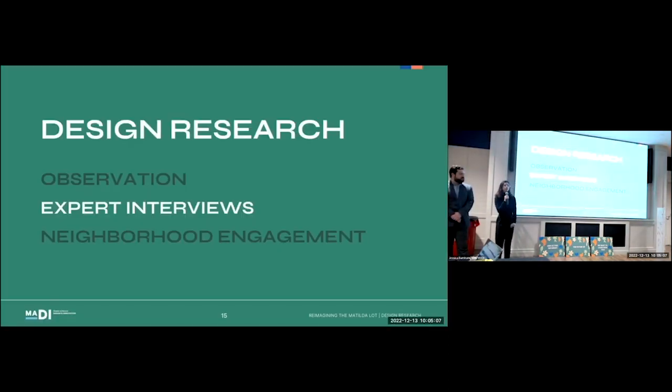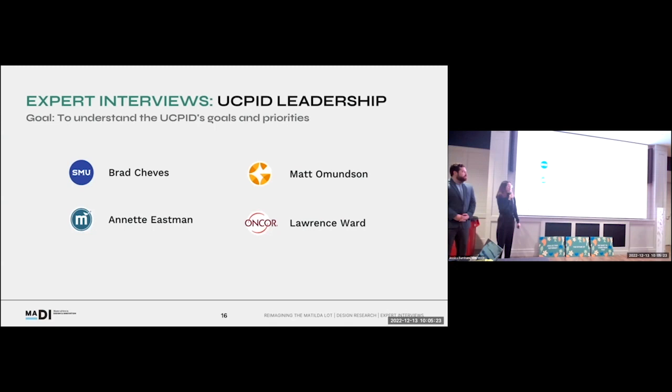And then the second type of design research effort that we did was expert interviews. We knew that we wanted to start interviewing people that work, play, and live within the area. So we reached out to different groups and kinds of people. And one of the first groups that we reached out to was the University Crossing PID leadership. The goal in reaching out to these individuals was to understand the PID goals and priorities.